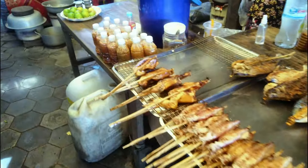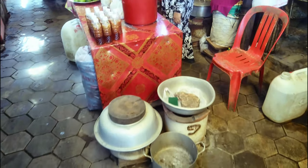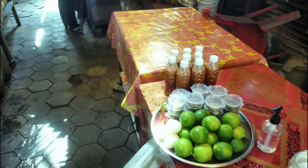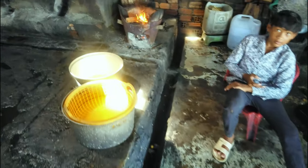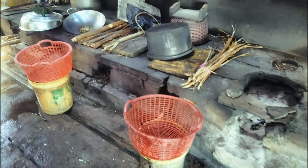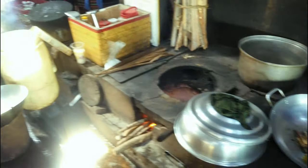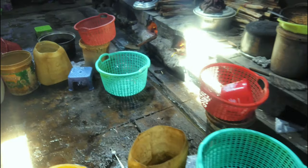I've had many a time being sick on squid, so I don't really eat it anymore. All the stuff that goes with the squiddy: limes and your eggs and your... It's all smoky. So they're doing all the cooking. Little walks and stuff. This ground is very slippery.